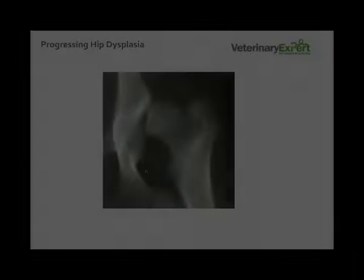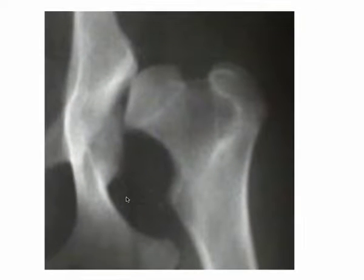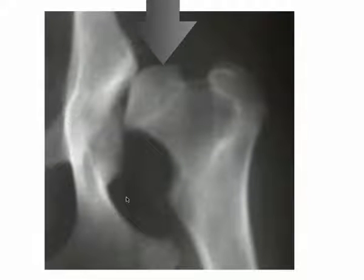socket. Now this X-ray could be from exactly the same dog that we've just looked at, but a few months later. Notice how the acetabulum has now become very shallow, and the femoral head is much more angular in shape, and it does look more like a mushroom than a round ball.